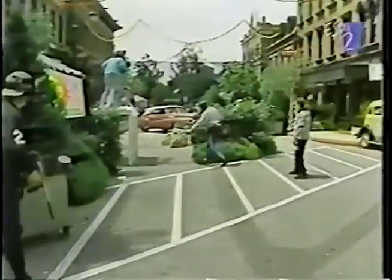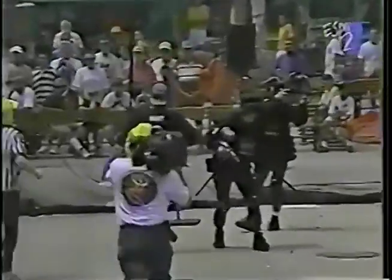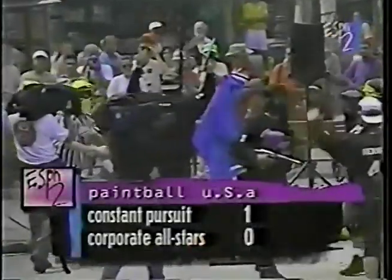Now Constant Pursuit has a flag, and they will now bring it all the way around. Here comes Bart with the flag. He's going to bring it all the way down the street to the All-Stars flag station. And here we go. Game over. To the victors go the flag, and Constant Pursuit is the victor in this case. Is that not right?